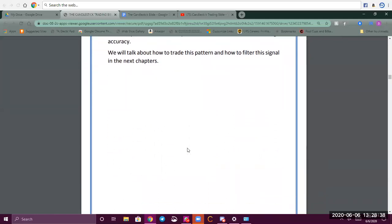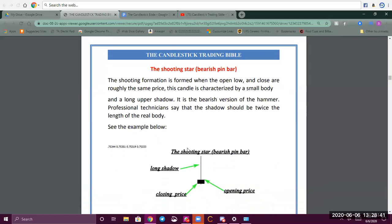We will talk about how to straighten. Okay, I can tell you guys about that.